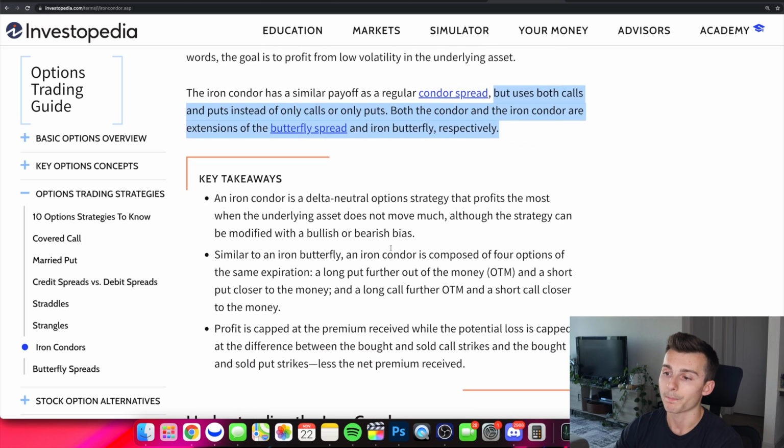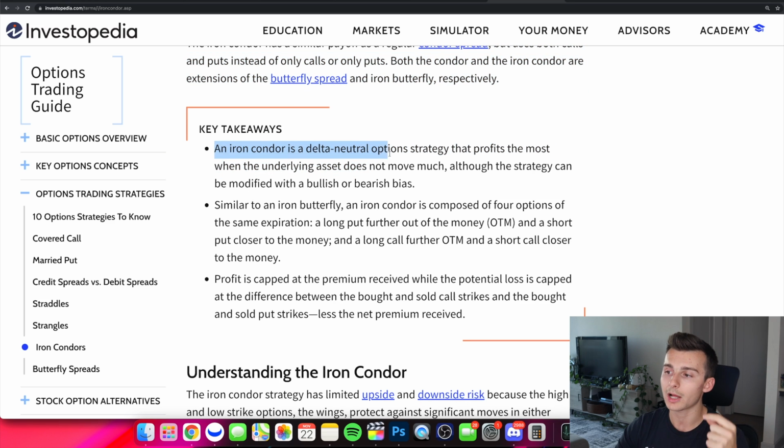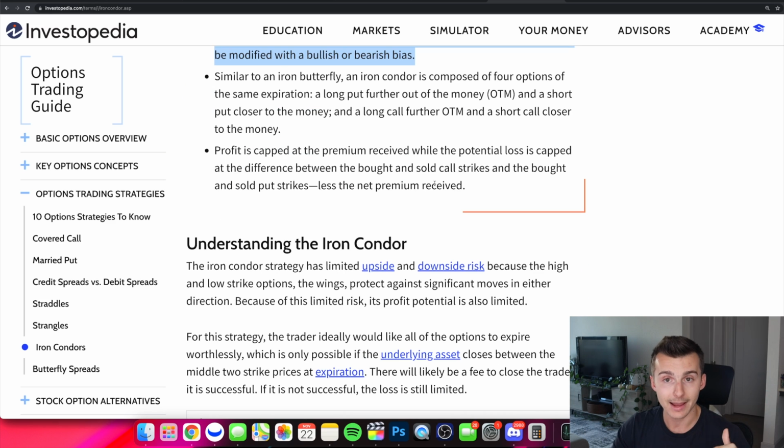So what are the key takeaways from Investopedia before we dive in? An Iron Condor is a delta neutral option strategy that profits the most when the underlying asset does not move much, although it can be modified to have a bullish or bearish bias. Okay, so ideally here, we don't want the stock to move too much. But that could change, so we'll dive into what that means. Let us cover now how this works and how we can get there on the Webull platform.